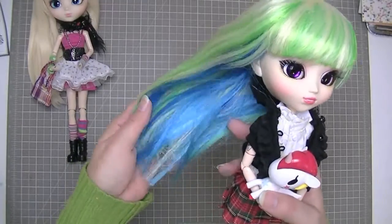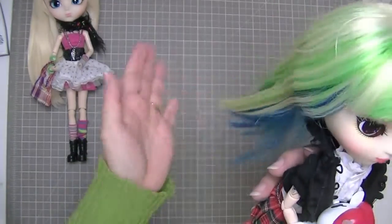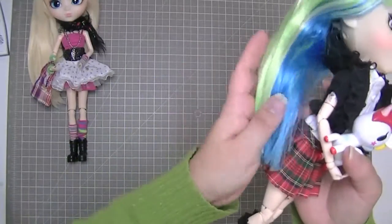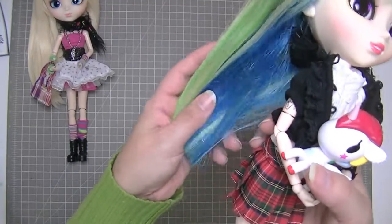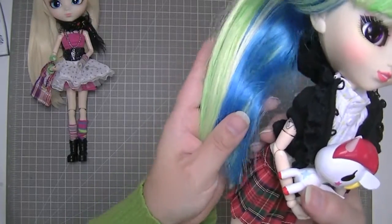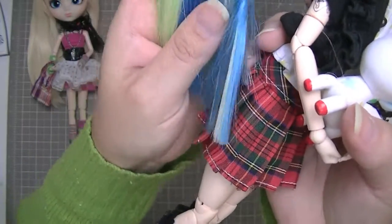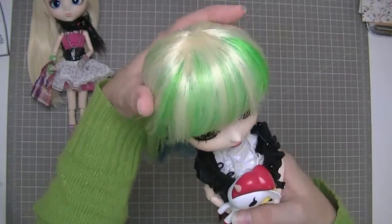It gets matted, and it's sharp. I mean, not sharp like it'll cut you, but it actually picks things, like her skirt that she came with, that was a really soft satin. It's all picked from her hair going like this. Basically, her hair goes like that, and it ruins the satin on her skirt. So this wig is terrible.